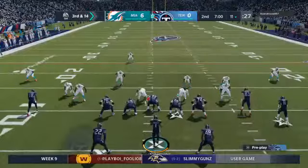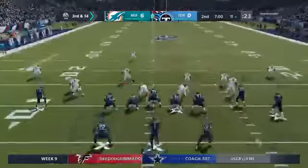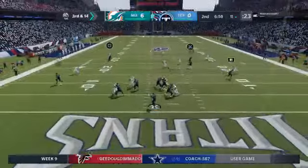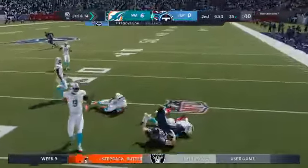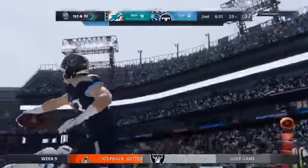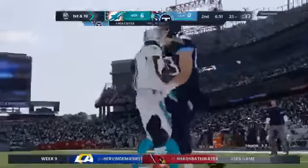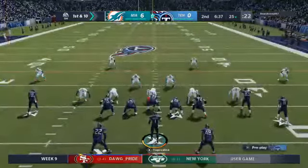Looks like we've got a dime set here defensively. 6 DBs in the game. From the gun, it's Tua. That's caught by Hollister, and he will have a Titans first down as they're able to get the 3rd down conversion. The Titans get 14 yards there and move the chains as well. Yard line.